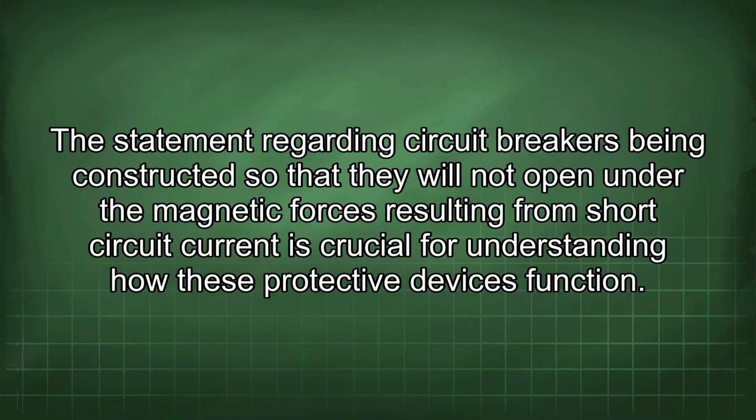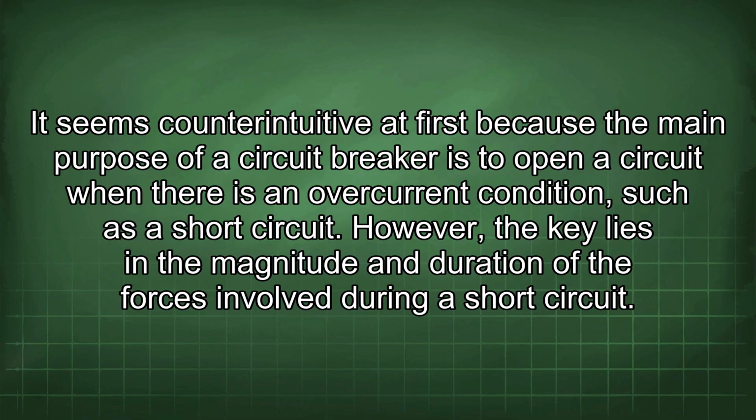The statement regarding circuit breakers being constructed so that they will not open under the magnetic forces resulting from short-circuit current is crucial for understanding how these protective devices function. It seems counterintuitive at first because the main purpose of a circuit breaker is to open a circuit when there is an overcurrent condition, such as a short circuit. However, the key lies in the magnitude and duration of the forces involved during a short circuit.